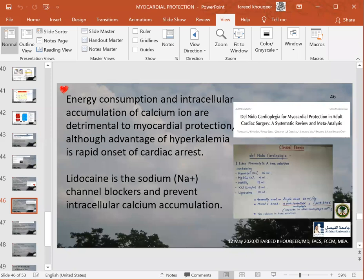But I'll go back to you. I have a couple of questions for you. First of all, have you used the Del Nido? They use it regularly in the Sultan. Have you used it, right? Yeah, and in the surgeries that I attended, they use it. Is blood a component of Del Nido? Yes, I'm not sure. Yes, it's a component.